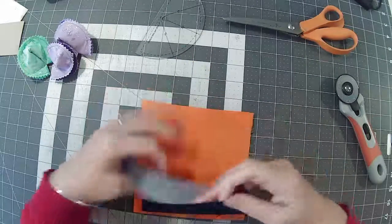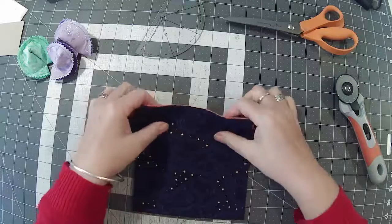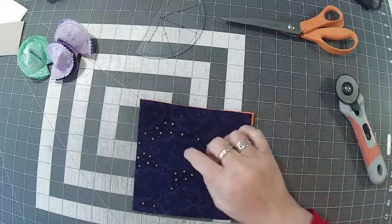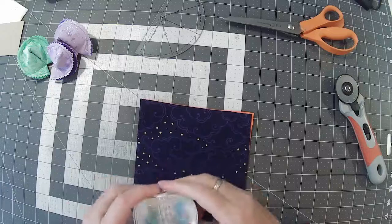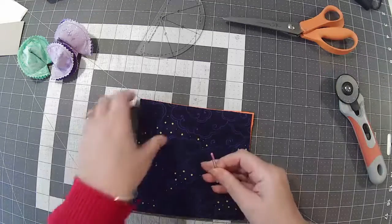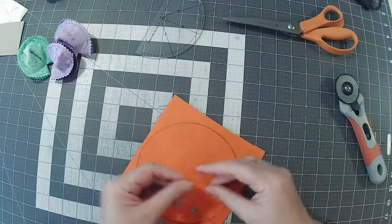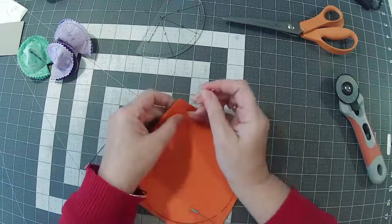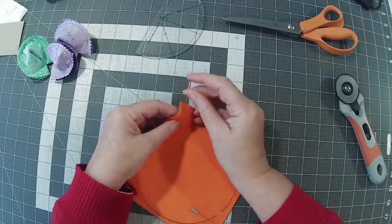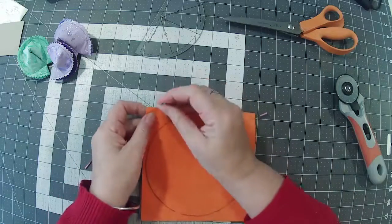So you're going to make sure that this is on your fabric. Now, normally I would work on this side, but it's a bit dark and I was a bit worried about not being able to see it. So we're just going to pin. I'm just going to stick a pin to make sure that it all stays steady. So I'm just going to pin this like that.